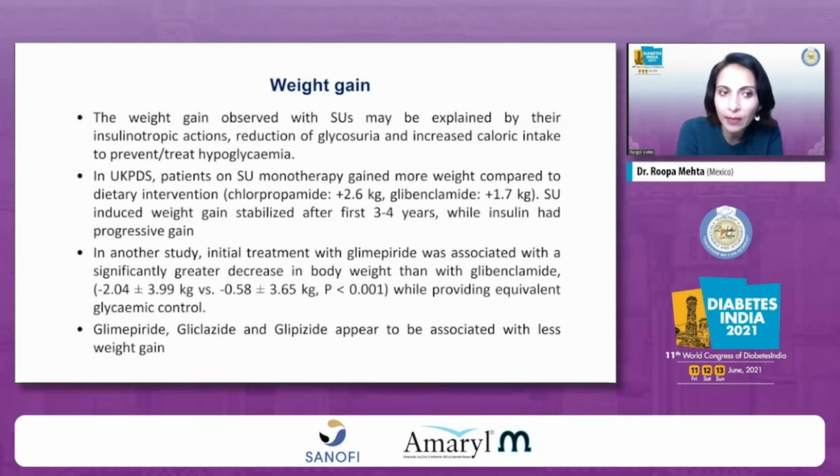In fact, in the UKPDS, patients on sulfonylurea monotherapy gained more weight compared to dietary intervention, and you can see the figures here. However, the sulfonylurea-induced weight gain stabilized after the first 3 to 4 years, whilst insulin had progressive gain. So I think this is another aspect of sulfonylureas. Yes, you will get a little weight gain, but it doesn't keep increasing.